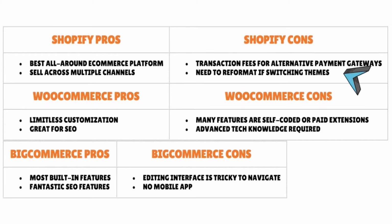What about WooCommerce now? Let's talk about WooCommerce. What are the pros here? You have limitless customization, and this is fantastic for SEO. And what are the WooCommerce cons? Many features are self-coded or paid extensions, and you've got to have advanced tech knowledge to be able to use WooCommerce. And what about BigCommerce? On the pros, you have most built-in features, fantastic, and you have excellent SEO features. And what are the cons of BigCommerce? The editing interface is tricky to navigate, and as of the date of this show, there's currently no mobile app.